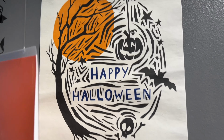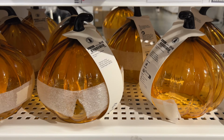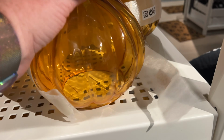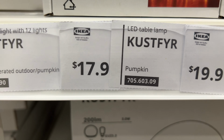Now I saw a few weeks ago on YouTube that IKEA was having Halloween stuff this year, and I went to IKEA and they didn't have it, so I was really disappointed. But luckily, when I was there this weekend, they did have it, and I think they pretty much had everything except for one of the pillow covers, the skeleton one. It looked like it was gone, so sold out, I assume.